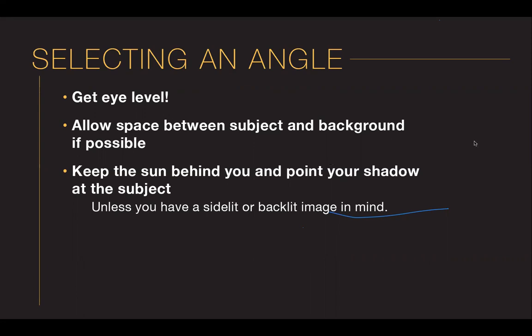The other thing to keep in mind is the angle of the light. You always want to keep the light behind you unless you're deliberately aiming for a side-lit or backlit image. The way I've heard is you can point your shadow at the bird and then go maybe an arm's width on either side as a rule of thumb. I don't really worry about it too much. If I can't adjust where I'm standing, I'll just take the photo and accept the consequences.